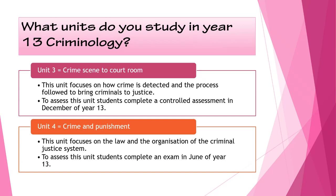So when you then come back after the summer and go into your second year, into year 13, you then go on to study Unit 3, which is crime scene to courtroom. And this basically looks at what happens from the start of a crime scene, who's involved in all of that. The unit takes you through what happens from that point all the way through that criminal justice process. So from the crime scene to the police, from the police to the courts, from the court to prison, that kind of thing. And this is assessed again in the December.